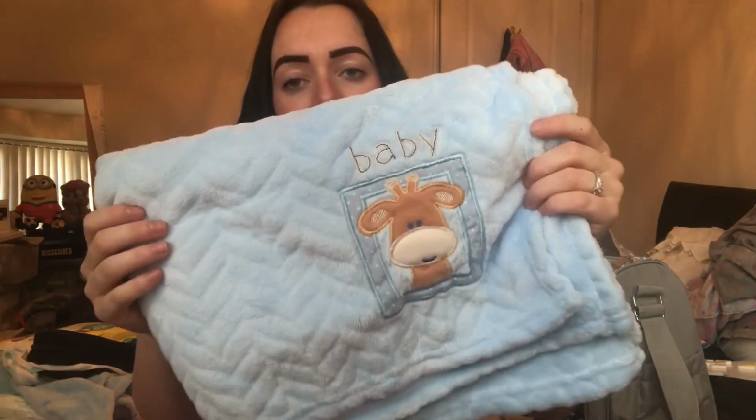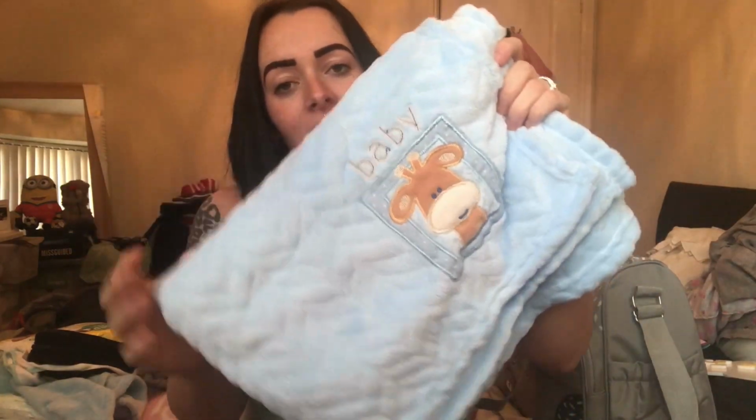So as one of the things on the list was the blanket to go with his little comforter, is the same little blanket. And it's really cute, it's blue, and I just thought it was so perfect for him to come home in.